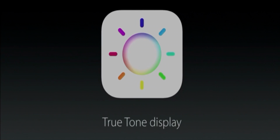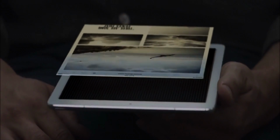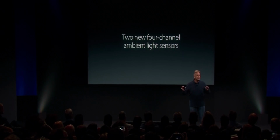True Tone is designed to take the surrounding light levels and temperature and then adjust the color and intensity of the device's display to match. Apple believes this lets the display appear more natural while also preventing eye strain. And you know what? I think it actually does a pretty good job. Apple is using multi-channel sensors to monitor the surrounding light and adjust the display to match.